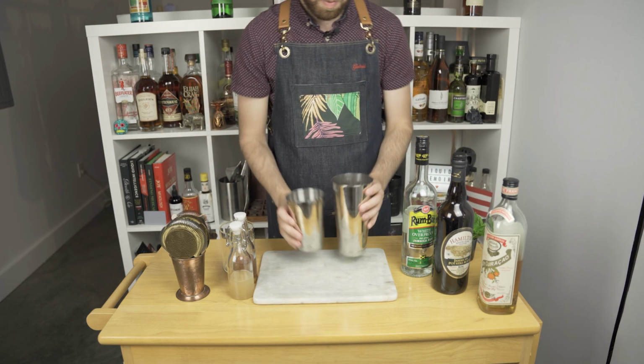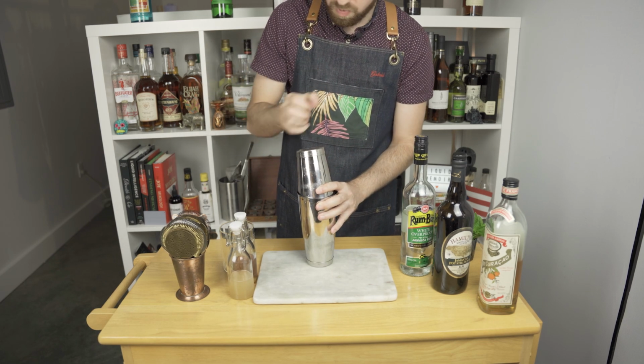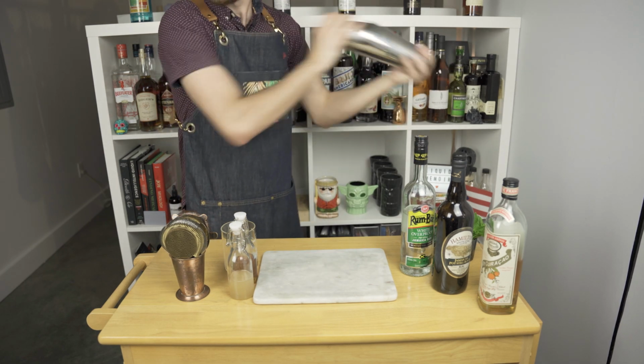2 to 3 cubes is fine. And give that a good whip shake. We're gonna serve this in a chilled rocks glass with crushed ice, so you don't want to over dilute the drink.